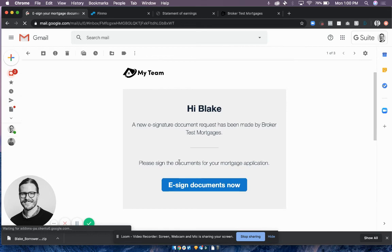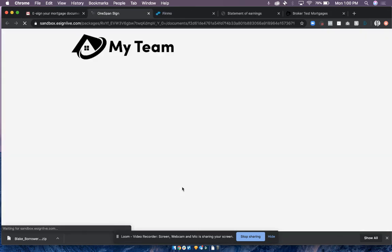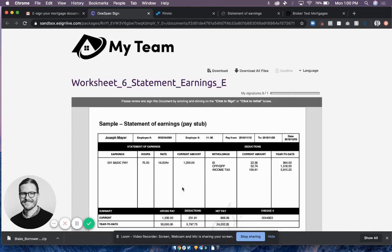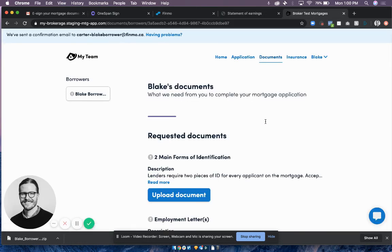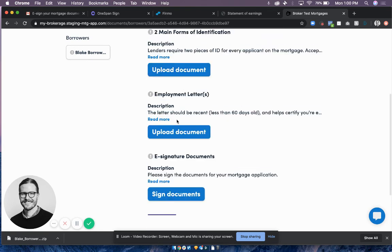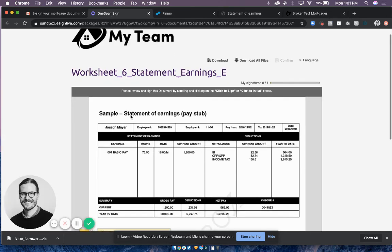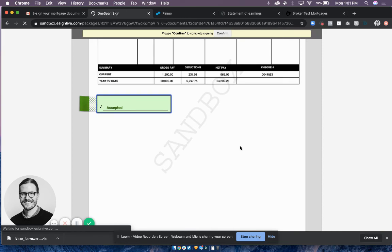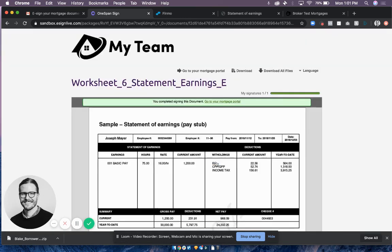"E-sign your mortgage documents. Hi Blake, we want you to e-sign these mortgage documents." And the borrower can actually do it straight through this link from their email, or if they were in their borrower portal here, when I refresh this, what you actually see is that these e-signature documents are here, so they can upload, and actually sign documents. So I'm going to go ahead and sign the document here through the package I've already created. And go ahead and close that.